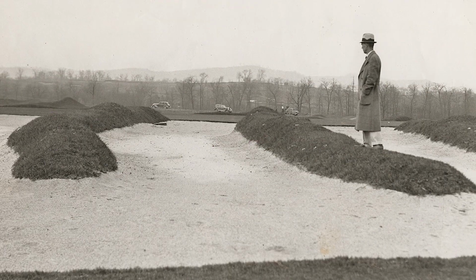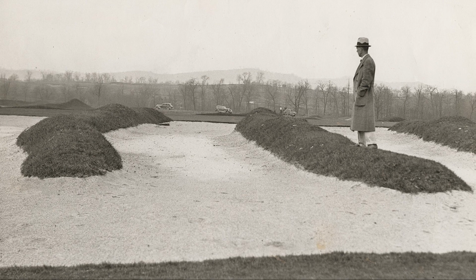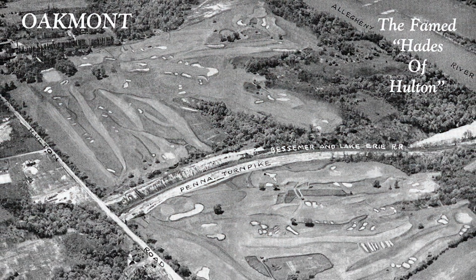Rumor has it that Fownes would roam the course during the day, observing where mishit balls landed. If a player didn't get punished for a poor shot, Fownes would instruct groundskeepers to install a new bunker where it landed. That's why at one point there were over 300 bunkers on the course.